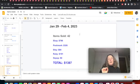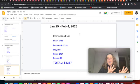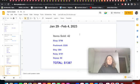If it's a really sought after item, I will probably list it to eBay and then wait a couple days, and then I'll cross post it to some of the other sites. A lot of times that item sells before I get a chance to do that anyway, if it's that sought after. Anyway, that's what I wanted to say about cross listing.